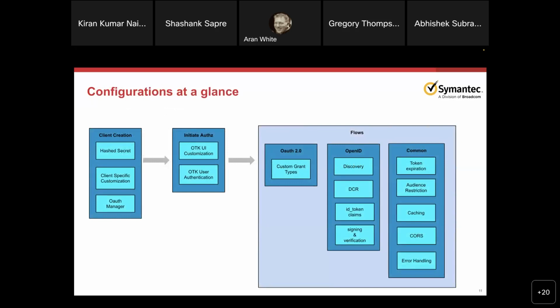Okay, so at a high level, we just want to view the configurations from a flow perspective. Let's say we install OTK today. What is the first thing we do in OTK? Create the client, right? So client creation has a bunch of configurations. One of them is hashed secret. This is a security feature which we introduced. The other thing is client-specific customizations. For example, you have multiple clients, and you want to customize a few things just for a particular client. Some of those are under that. The OAuth manager UI, the OAuth manager itself can be customized, and they all come under client creation.